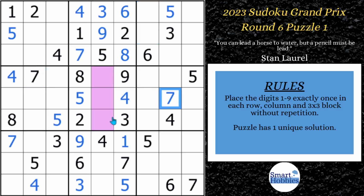All right, these two 7s will allow us to solve this cell now for a 7. So all we have left is a 1 and a 6 right there. And we'll see if we can get to solving that here real soon.